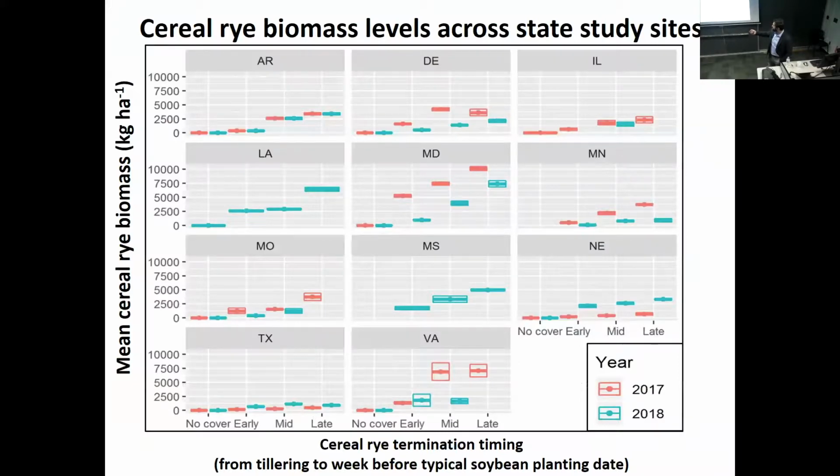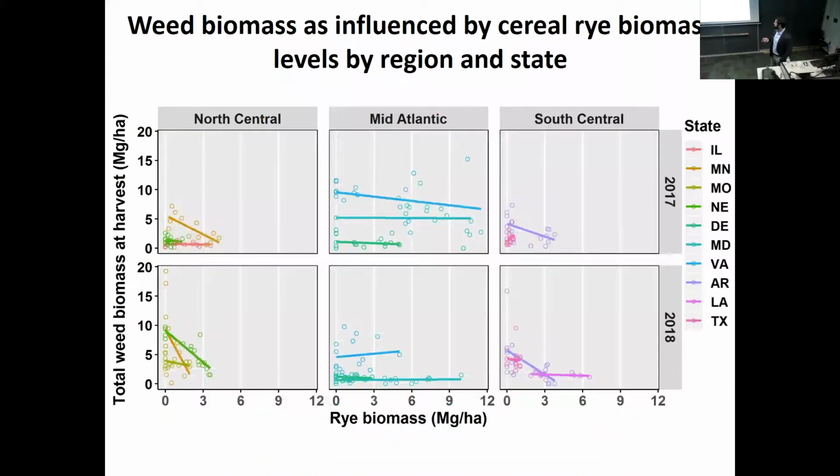But here's cereal rye biomass now across the north central, south central, and mid-Atlantic US for 2 years. This now allows us to get even more dialed in, right? These are more regions. We're going to be doing this over a 4-year period. So we'll have 40 to 45 site years of data across the US on how cover crops and herbicides intersect to affect cover crop performance and then also weed suppression. And here's just a little teaser. And this is where we start to learn some really interesting things.